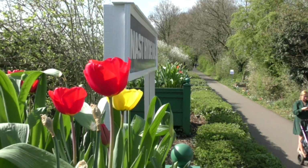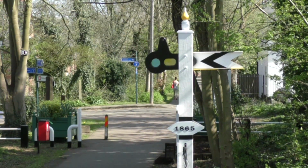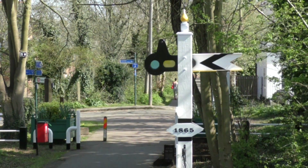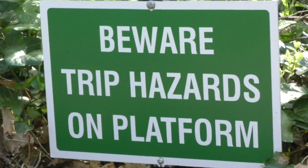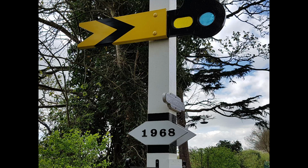He's put in £3,000 of his own money to buy all the material and hundreds of hours of work helped by other volunteers. Mike, you're a hero. I raise my cycling hat to you. Well done.